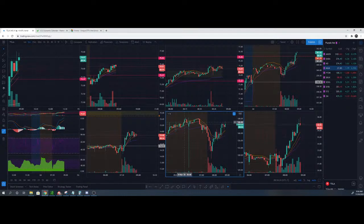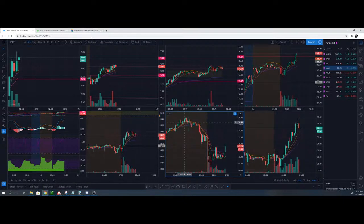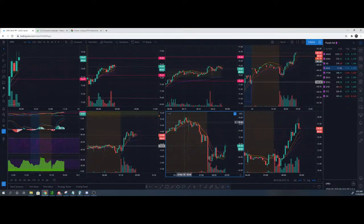I don't like the way Fastly's trading at 75 as a resistance. Way too close to the consolidation zone.